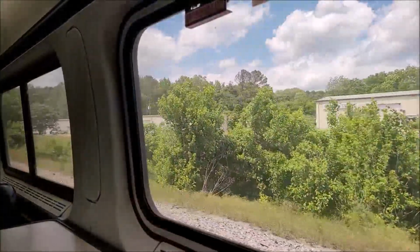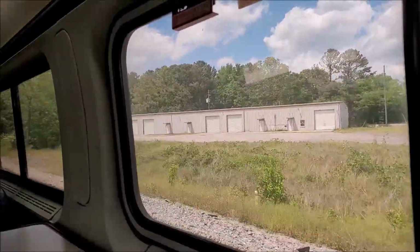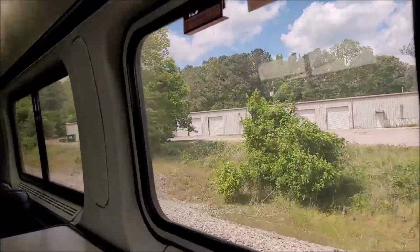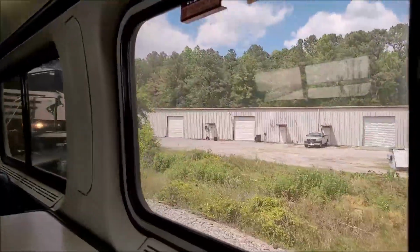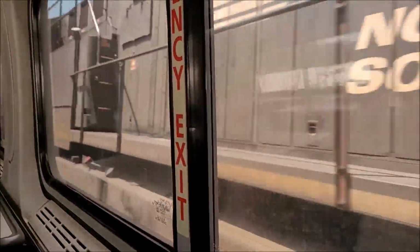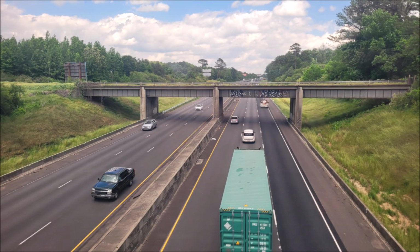While going through Leeds, we would pass NS-10A with NS AC44C6Ms 4340 and 4075 leading the way. 4340, 4075. This is a picture I took of the train going over Interstate 20, looking east.